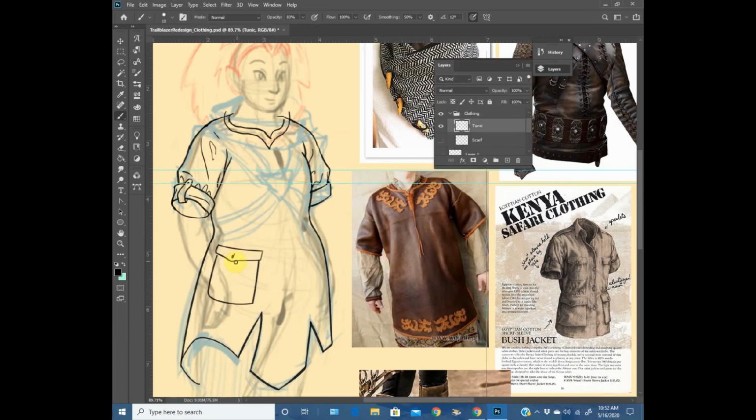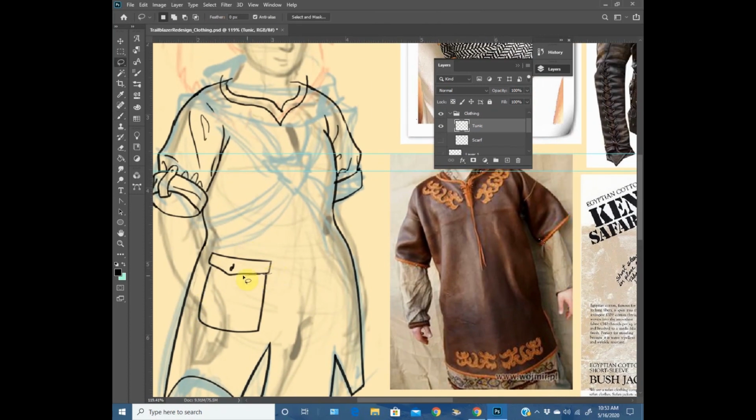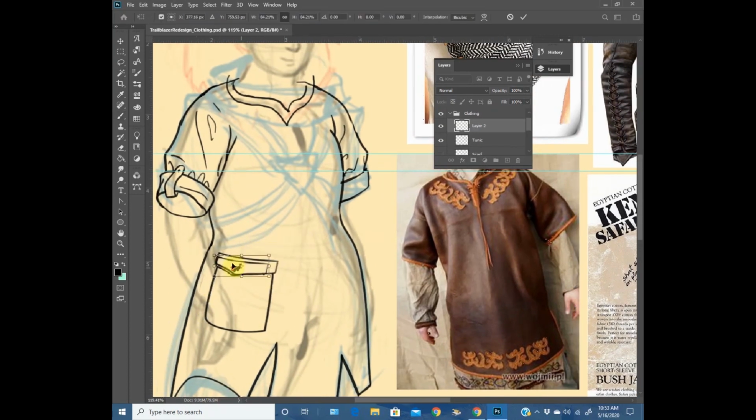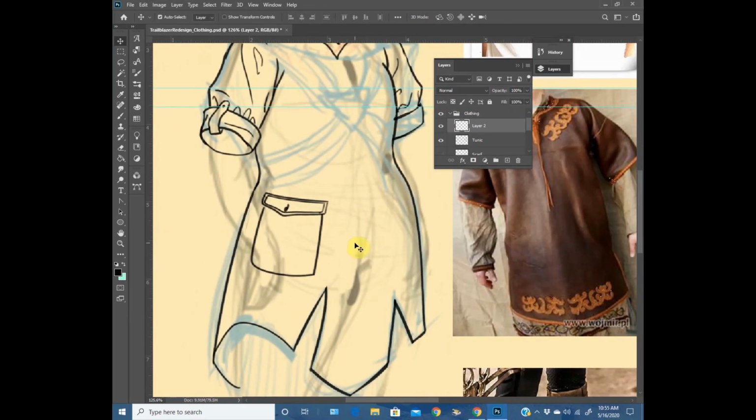I thought it'd be a good idea for her to have pockets. I gave her a magic pack of limitations, so it makes sense she can just carry some things on her at times.